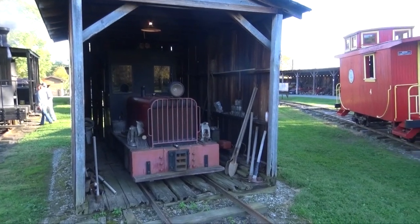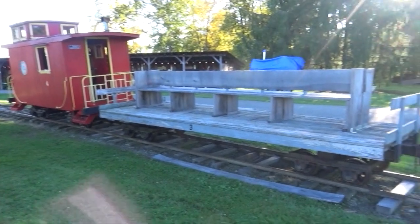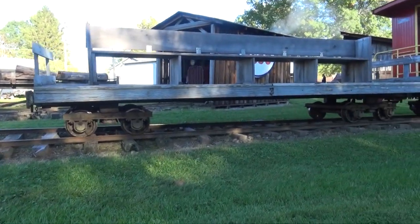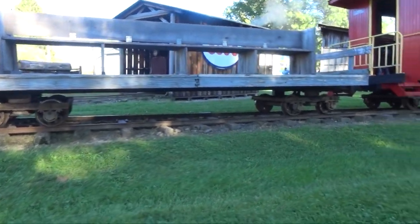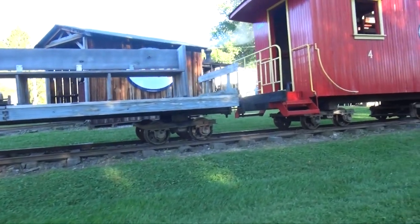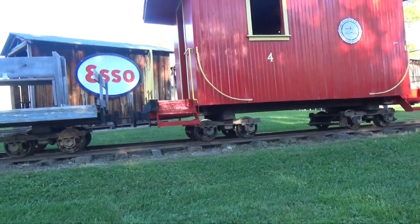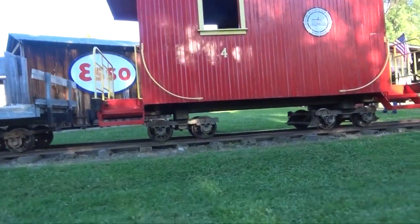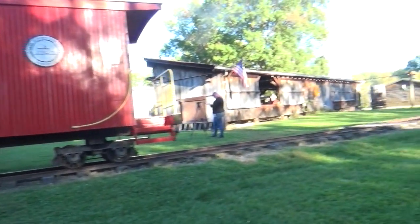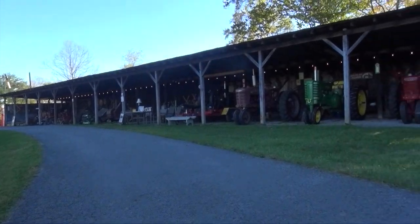A small little building, and diesel number two of the Locust Heights and Western. Currently, we are here at the main station, which was once the sidetrack for the salt mill. The building behind us, with all the different tractors and steam engines, was once the equipment building for the sawmill.